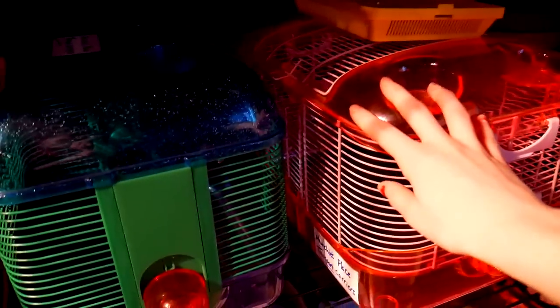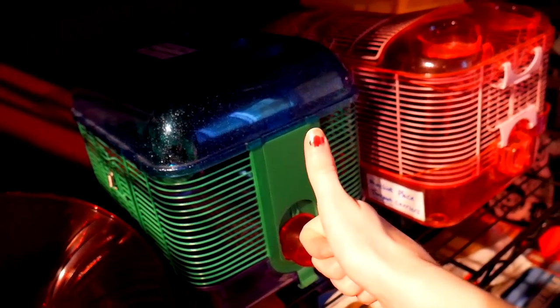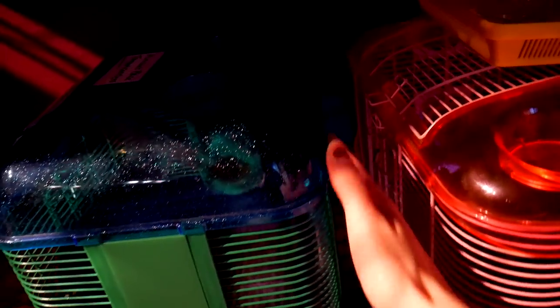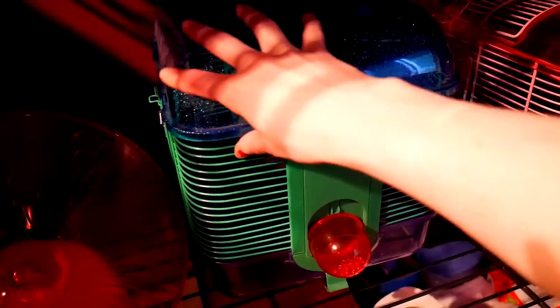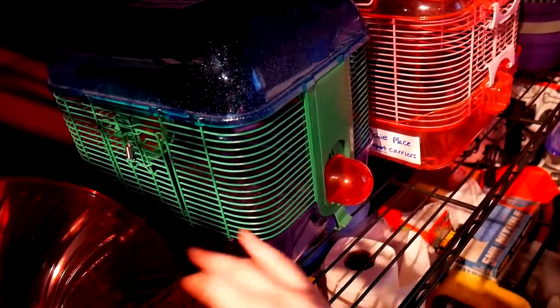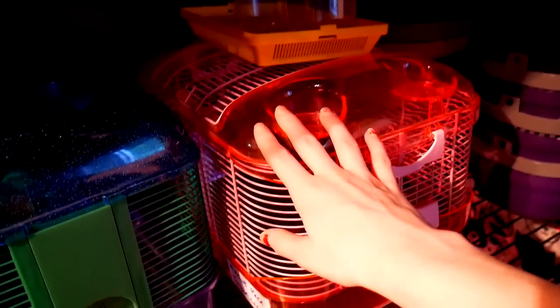By the way, this style and this style, especially this style, great travel carriers, especially since you see that they have the water holder right there, and that one actually works very well. And it's so easy to just pop off and then put back on and then clean the pan out. It's such a breeze for traveling. I like it a lot. And this one is a good design here too.